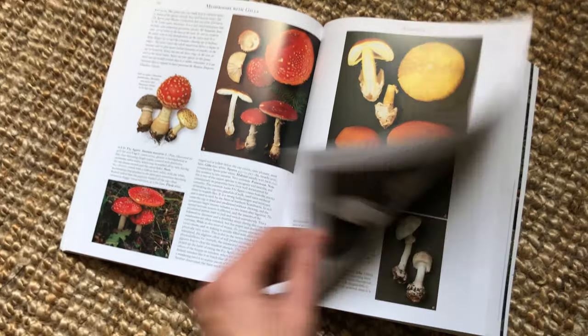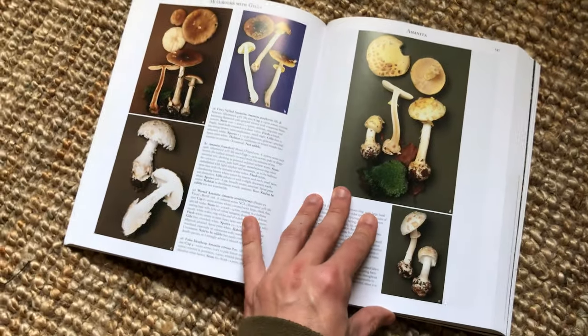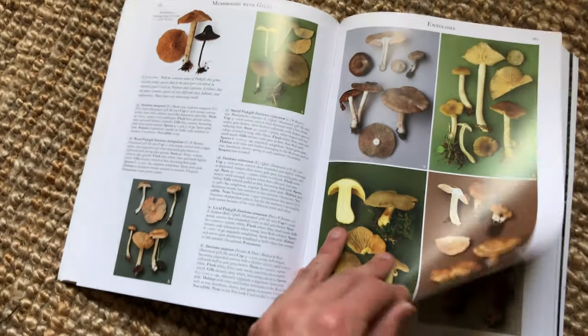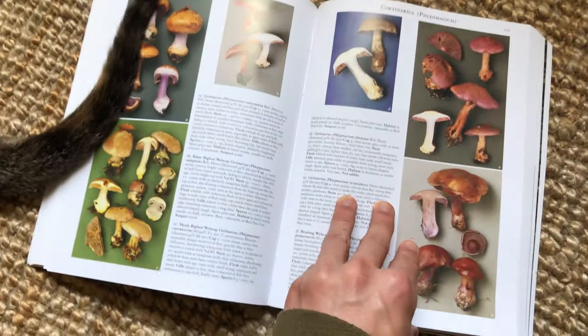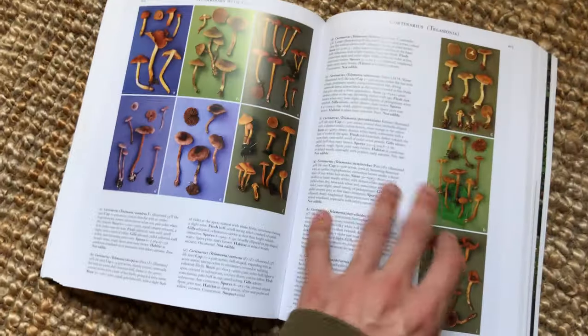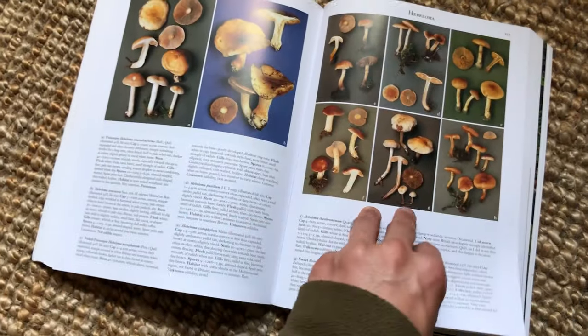So the late Roger Phillips was an incredible mycologist, and he compiled this, which is pretty much the field guide that gets recommended to most beginners. And it's got expertly photographed pictures of lots of the common mushrooms and fungi in the UK.